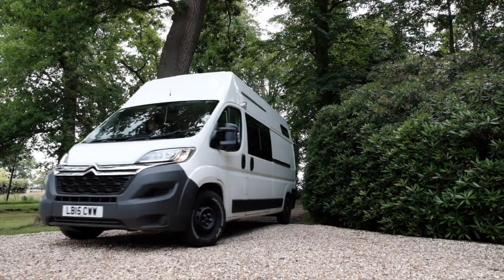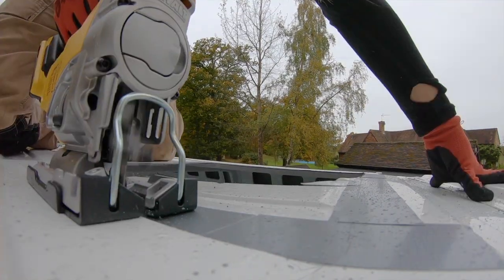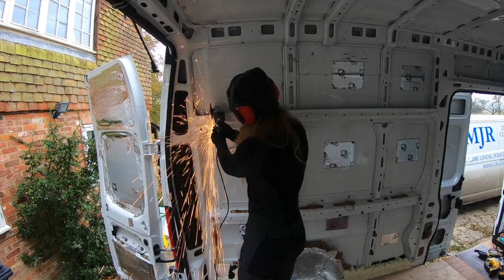In 2019, last year, I quit my job. It seemed like a good idea at the time. And I went and I bought this van secondhand. It's a 2015 Citroen Relay L3 H3. I spent 6 months converting it into a fully off-grid house on wheels.